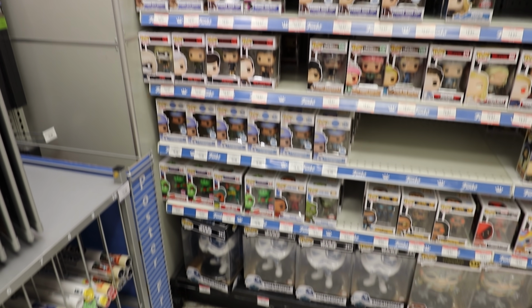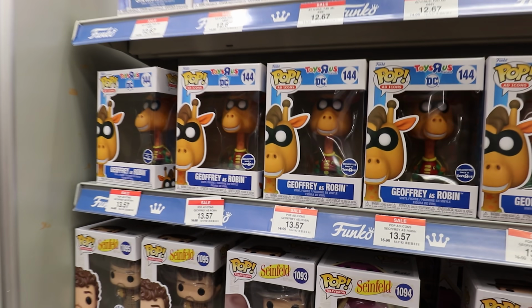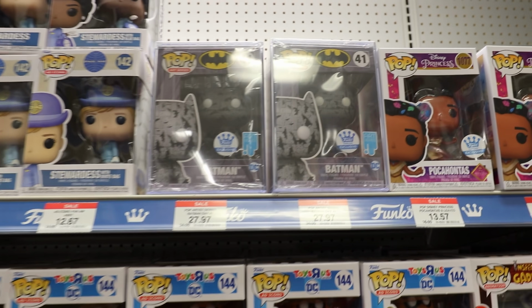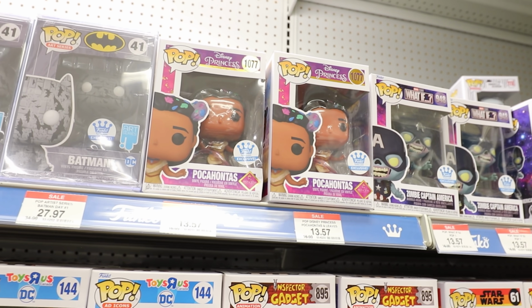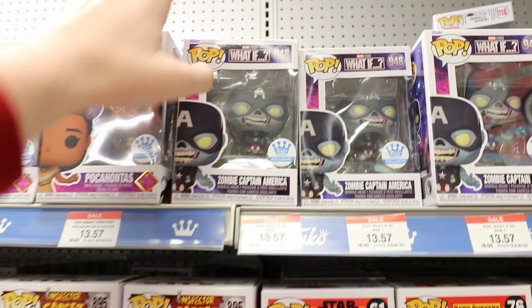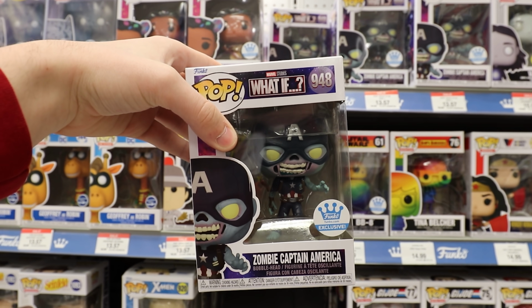And now I guess we'll check out the bigger section before we pick out anything for today, and I'm noticing that they have the Jeffrey as Robin on sale. I do already have this one, but it is a nice figure. There's also the Funko shop exclusive Art Series Batman, and there's another one back there. It's the same one. Then there's also Pocahontas, and then, oh, you know what? I thought this was the normal Captain America. It's actually the Funko Shop one, so this might be the first pop of the year.